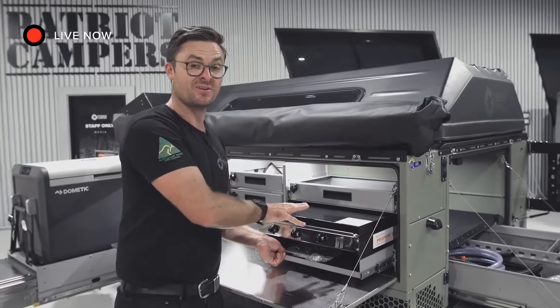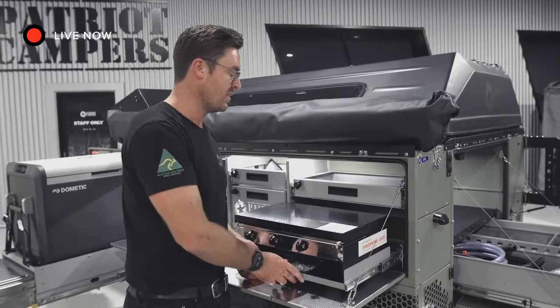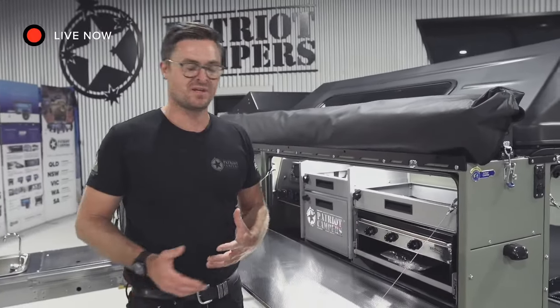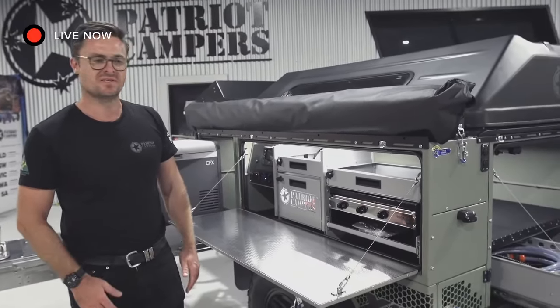That actually goes in on a gas strut. Now, I always see a lot of people wondering how that opens, but a little gas strut there stops it from flying out at you and needing any lock systems there.